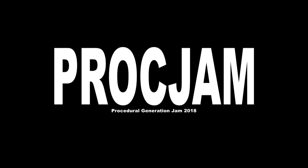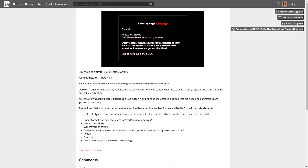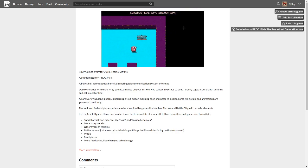Does not look like I will have a full screen mode here, so this is the best we'll get. Faraday Cage Rampage. Controls: W, A, and D to move, left mouse button or the arrow keys to shoot. Destroy drones with the energy you accumulate on your tinfoil hat. Collect 10 scraps to build Faraday cages around each antenna and get them all offline. Press any key to start.